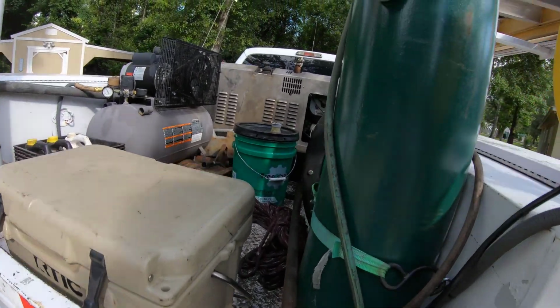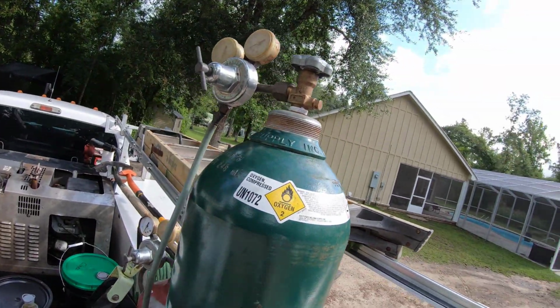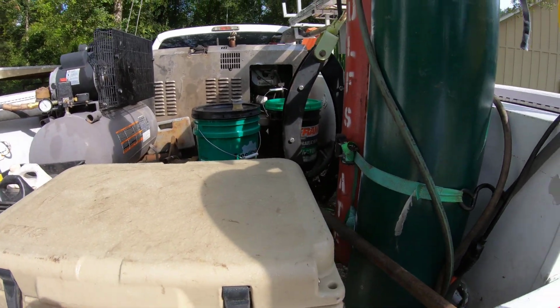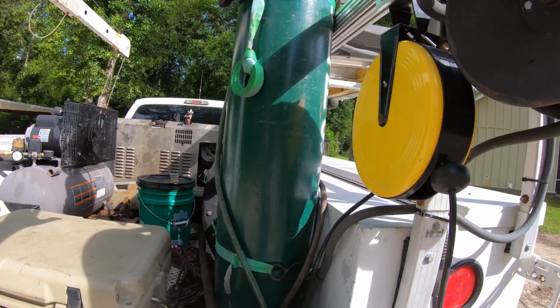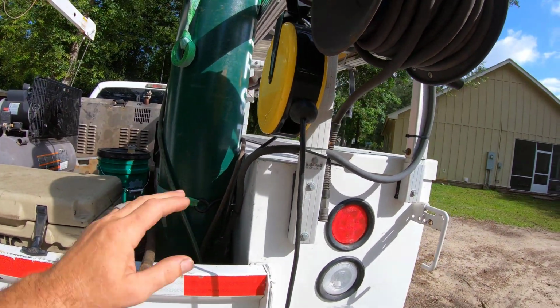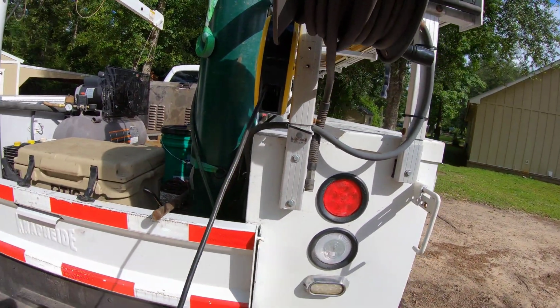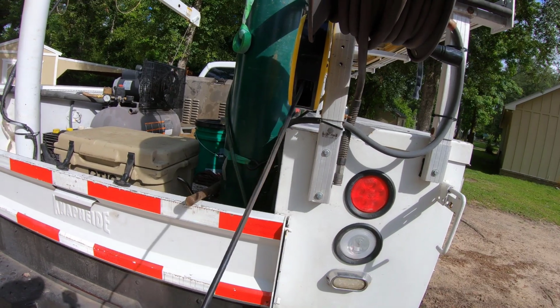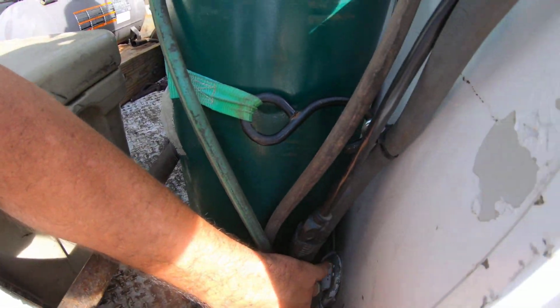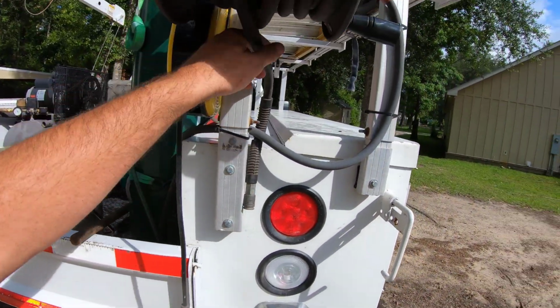But I do have, I know I'm gonna get comments about that right there. I do have the caps for it on the truck, but I was using this, so bear with me. Went ahead, added one of these. It is, like I said, I've got everything run down and through and tied up nice and neat.